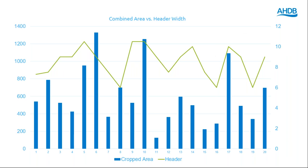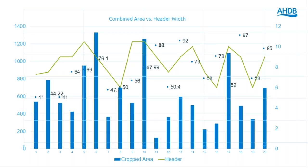Moving on to costs, there are the costs. So we've got some interesting figures here. Again, starting at number one, £41 a hectare, pretty cost effective. Farm three also at 43, and we'll discuss the difference between those two. And then we look across, really, we've got farm 13 at £92 a hectare. Farm 18 at 97, so there's a good range of costs out there.